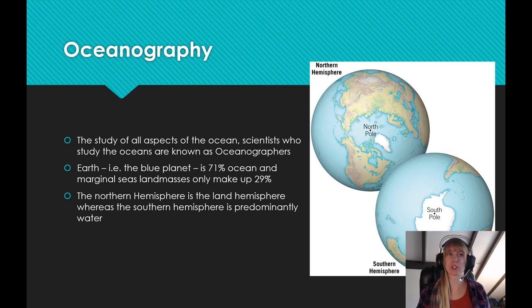Earth is an ocean world. I don't know if you've heard this before, but we have been called the blue planet. And that is because we are 75% water or something like that. There's a lot of water, particularly in the southern hemisphere. This is where we have the predominant amount of water. Most of our land is actually in the northern hemisphere, believe it or not.